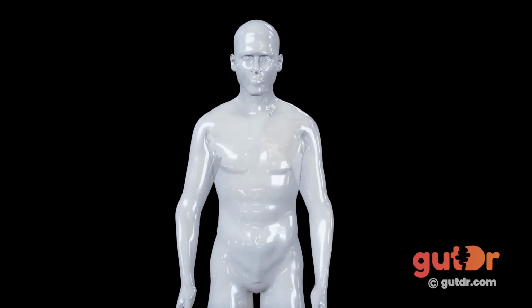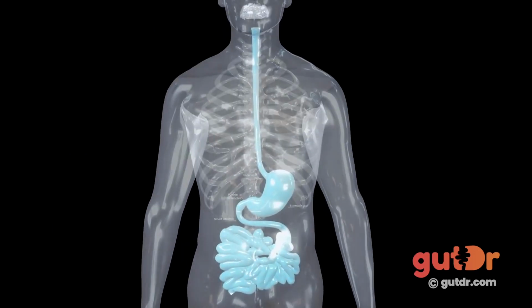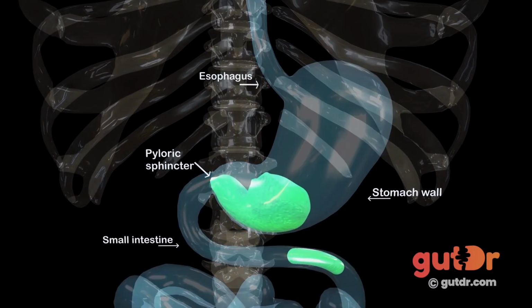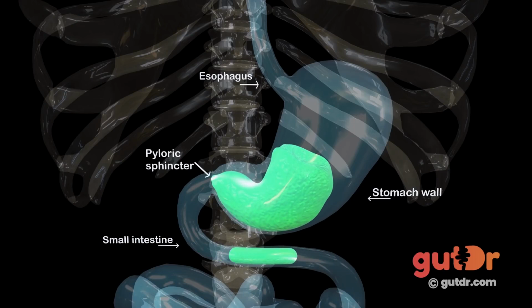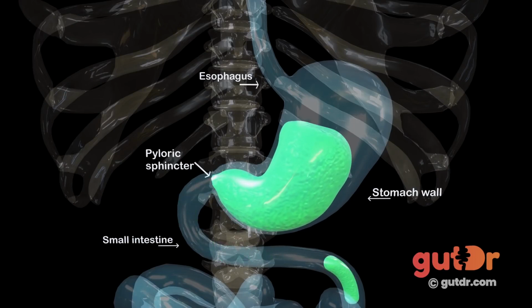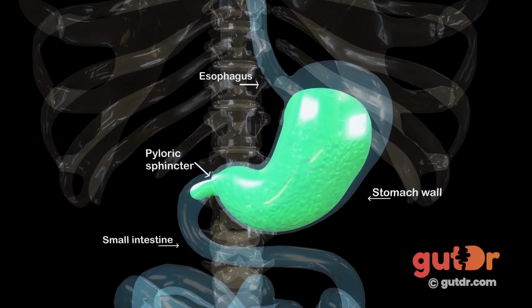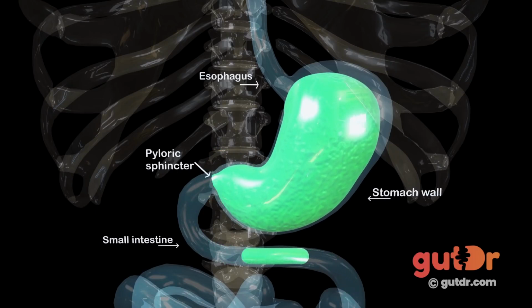Deep inspiration or drawing a deep breath in is occurring. Food contents begin to move from the small intestine into the stomach because of reverse peristalsis. The pyloric sphincter, which is the valve that separates the stomach and small intestine, and the stomach wall relax, allowing food contents to fill the stomach.